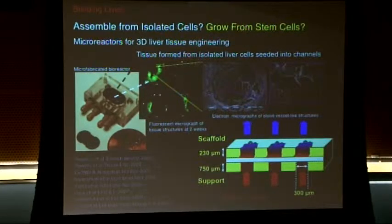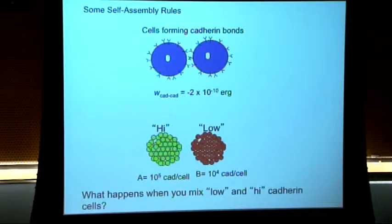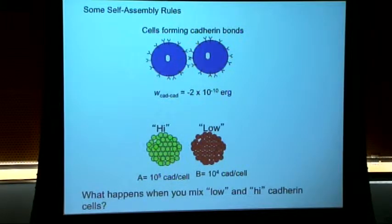But this approach, actually, there's some things that make it have some advantages. You can get cells to self-assemble. So the principles that we started this with is going back to some developmental biology ideas where there are some physical self-assembly rules. For example, cells form cadherin bonds.